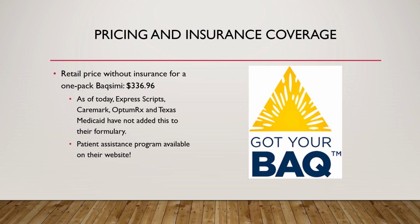The current retail price of Baqsimi stands at around $337 for a one-time dose single pack. Express Scripts, Caremark, and OptumRx are 3 of the largest pharmacy benefit managers that oversee about 80% of all pharmacy benefits in people with private insurance. As of now, those 3 large pharmacy groups do not list Baqsimi as part of their formulary, meaning that patients who get a prescription for Baqsimi would most likely have to pay either full list price or have a high copay, given that it is a non-formulary product.